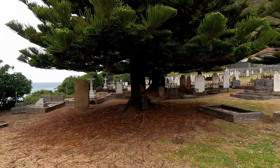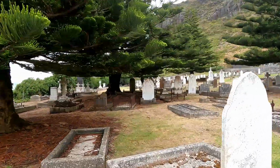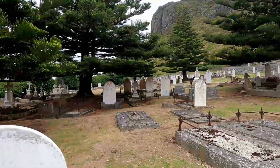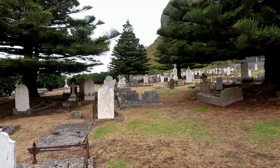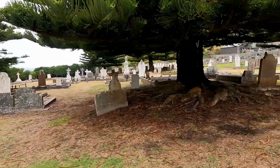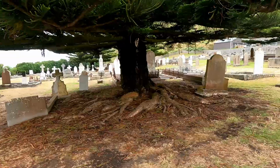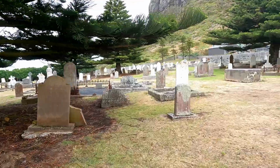The old Stanley cemetery. I bet you there'd be some gravestones in there that would have some stories to tell. It'd be interesting one day to actually just have a wander through there and read some of the stories. It was established in 1828. So there's a lot of history going back in there.